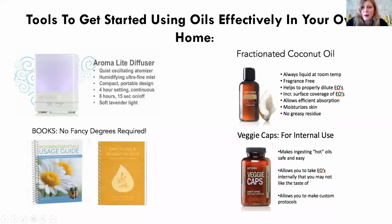So there's some tools that you want to make sure you have when you're getting started with essential oil therapy, and they're super easy. The first is the diffuser. I actually have one sitting next to me. I've been feeling a little bit under the weather, so I've got my immune balm combo in here of On Guard and Breathe. And so this diffuser, I'll show you here. You can see there's a little button at the bottom. You can run it for 2, 5, or 10 hours.